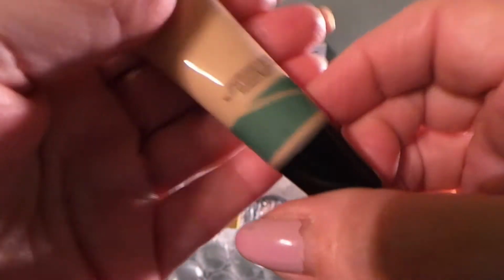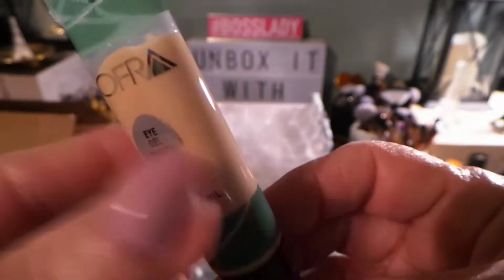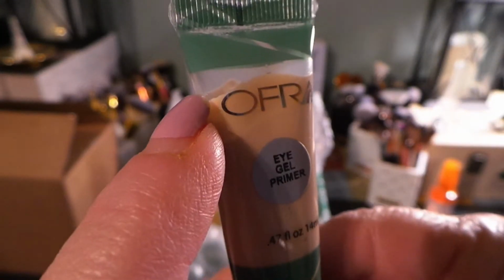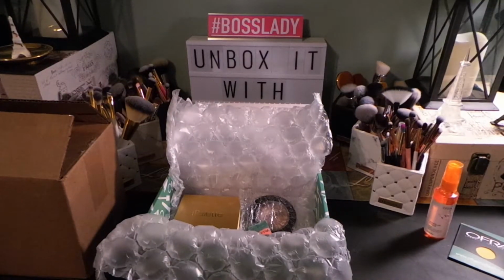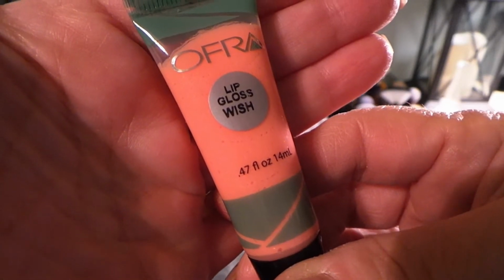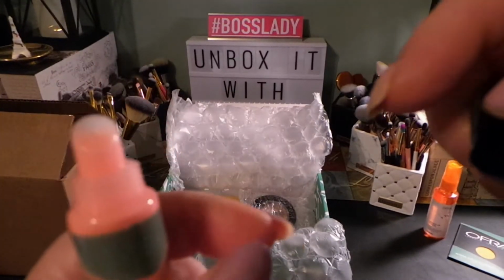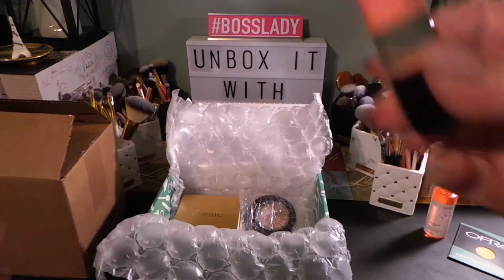It doesn't have any specific shade on it, but it looks like it would be pretty universal. I would say it's not completely full, but full enough. For a primer you don't need it to be full, not like a foundation. The next one is a lip gloss, in the shade Wish. It's a really pretty little pink, and it doesn't seem too bright. It's the style where you just squeeze up and apply it to your lip.